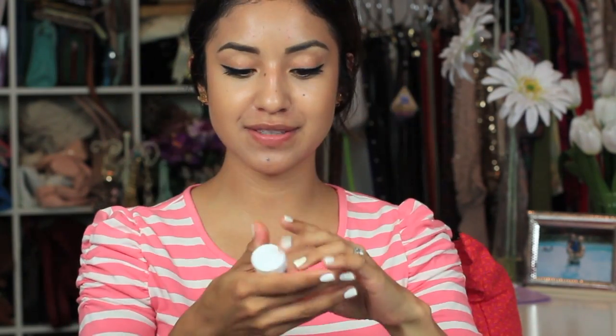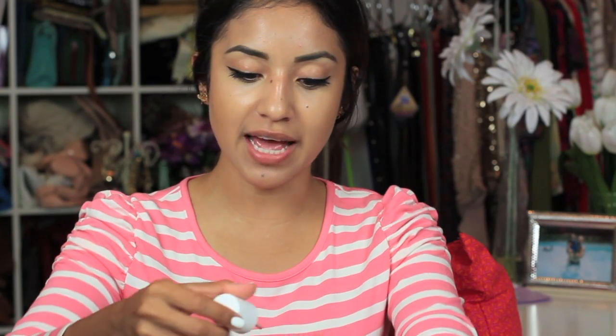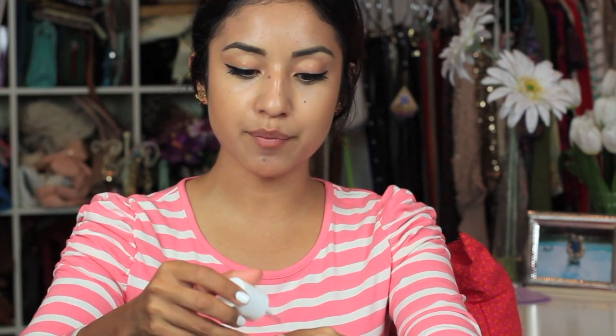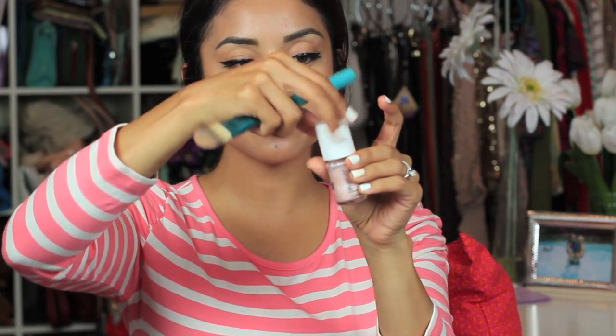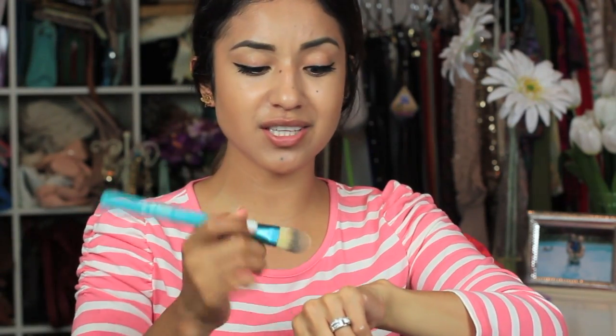So next what I'm going to do is take my highlight. This one is Hyping from Benefit, and in my opinion it's one of my favorites. It has a pink tone, kind of pearly, and it looks really nice when you put it on. So I just take some on the back of my hand, and it comes with a little kind of nail polish brush, and I take a synthetic brush. I actually also like using my 188 from MAC, but that one I can't seem to find either.